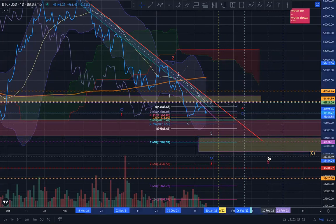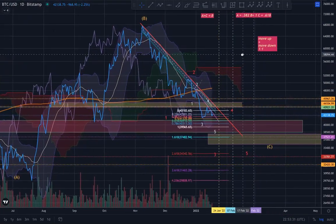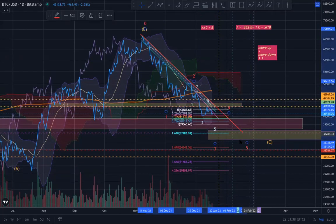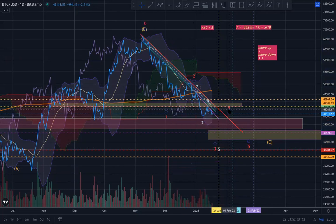and it would be basically backtesting this low, a secondary retest or whatever. And yeah, there you go. Then it could bounce off, and it would be a type of failed move that I could definitely see. That's super possible, especially if this whole red 3 goes super deep down to a 261.8 of this first wave here. And let's just, for fun's sake, see what that would be.